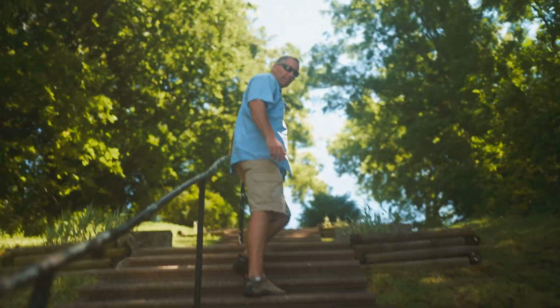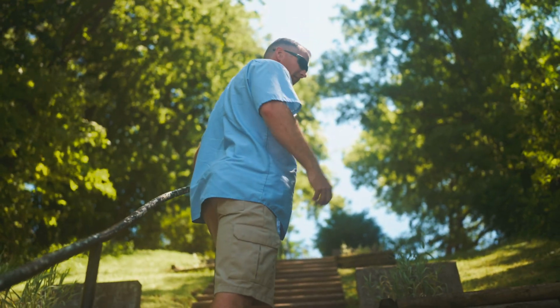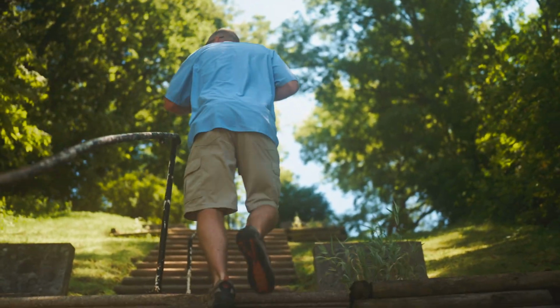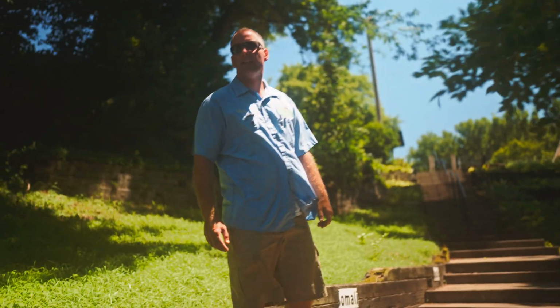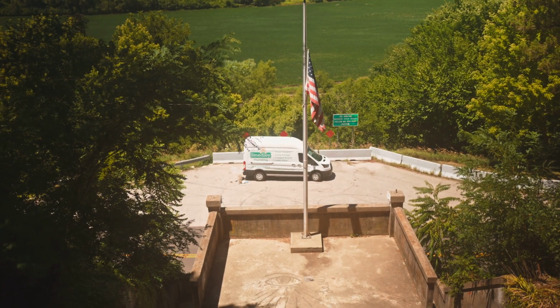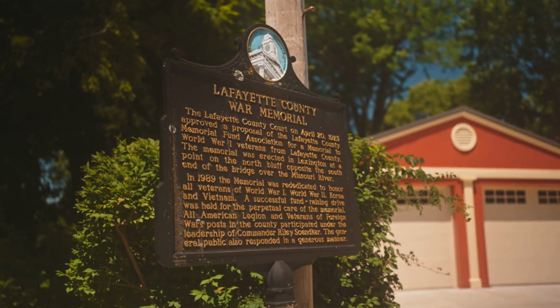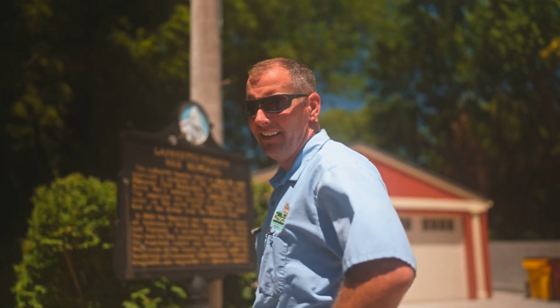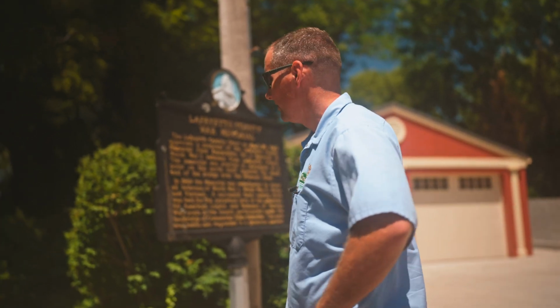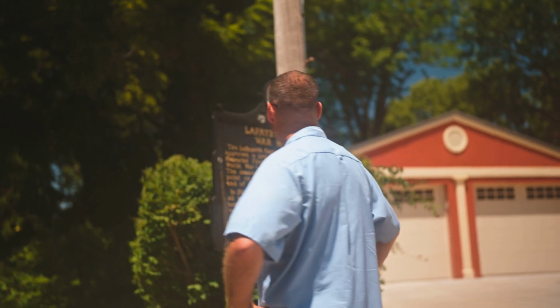You know, these stairs seem to hit a little different after leg day. Great way to feel your workout. So that's where that bridge used to go. I'm not gonna lie, it's kind of a lackluster memorial. It's just a big giant set of stairs.